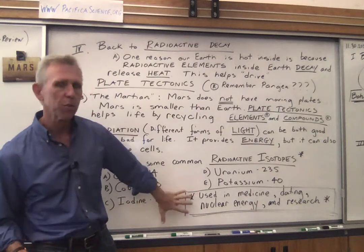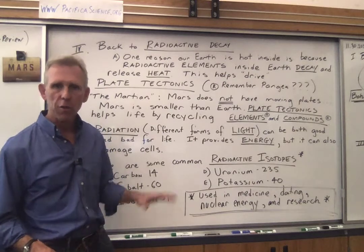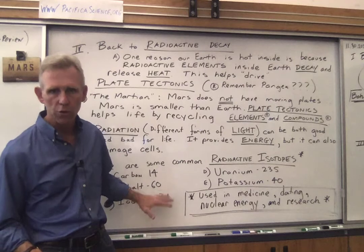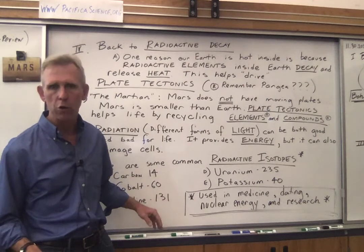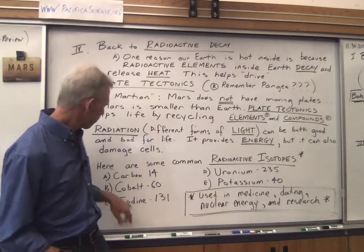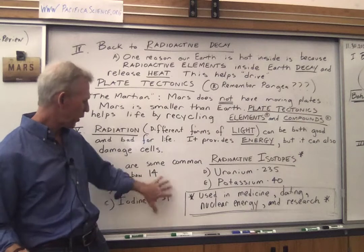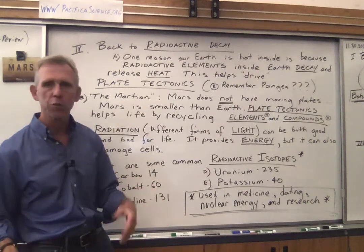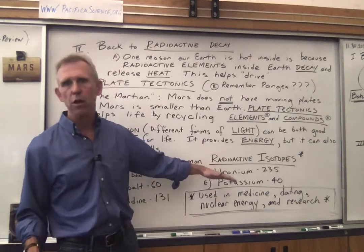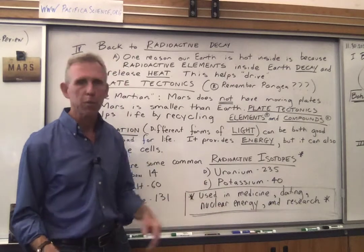Finally, the last little part down here was a list of some radioactive isotopes. This particular list was chosen. There's a lot of radioactive isotopes out there. I chose these because at one point or another over the course of this year, we talk about each and every one of these. Carbon-14 we've already talked about, cobalt-60. We talk about these two right here, and iodine-131 in terms of pollution. Uranium-235, we talk about that in terms of knowing the age of our planet, and also potassium-40.